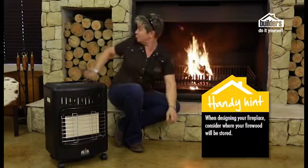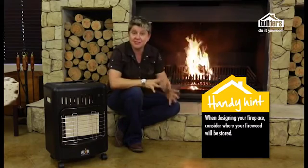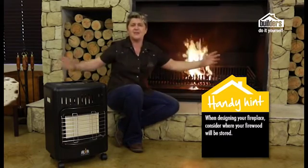A couple of important things to consider when you are going for an ordinary fireplace with wood burning is that, A, always consider when you're designing, where are you going to store your wood? Are you going to be storing it on the side, or are you going to be simply getting a big pail where you can keep it in? Things to remember because they really do add to the finishing touches of your final product.